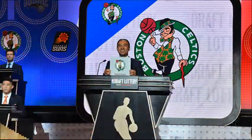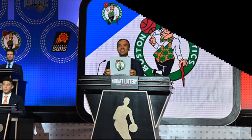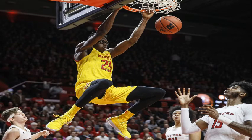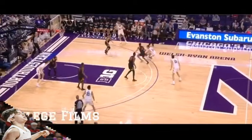With the 14th overall pick, the Boston Celtics take Jalen Smith. The 6'10" big body center has a 7'1" wingspan and has a developing offensive game.